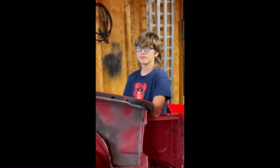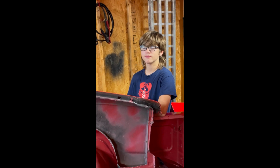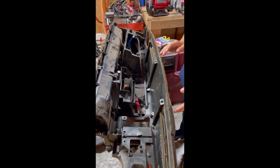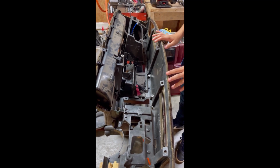So we'll go over here and we'll show you a video of the dash, what we took out of it. Hey guys, this is the dash right here. We have stripped everything out of here, saved roughly around 10 pounds, which may not seem like a lot, but that is a huge difference in drag racing.